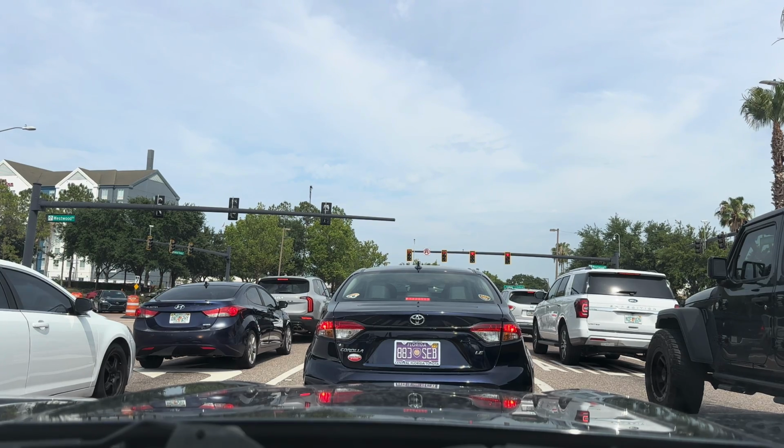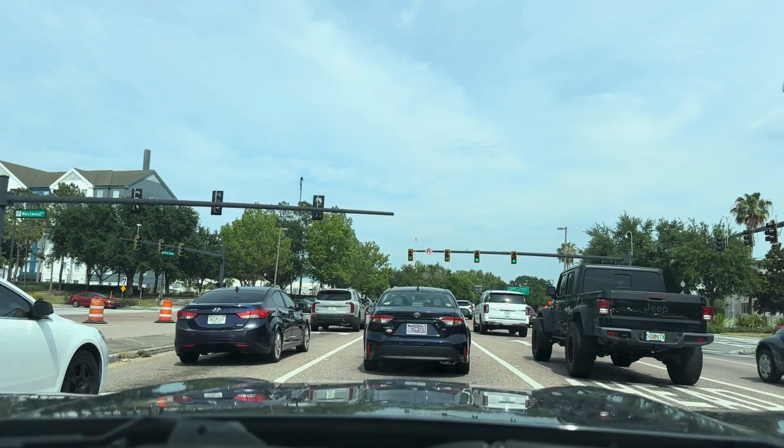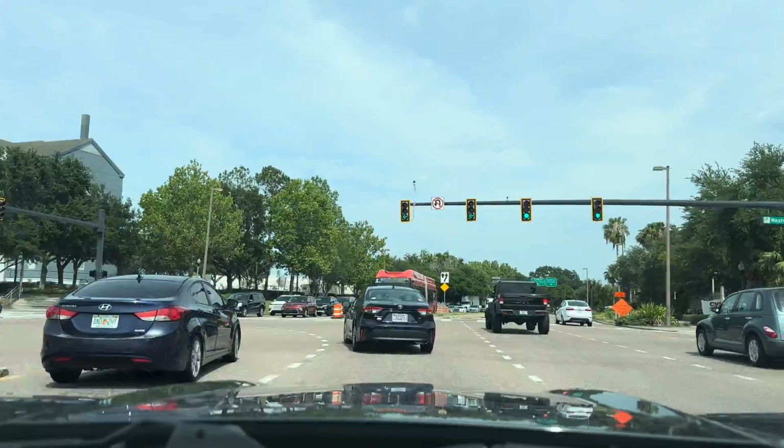So once we go left on Westwood, what are we doing here? Let me see if I can get the direction. Okay, yeah. So basically, we go left, we drive on Westwood for just a little over a mile, and then we get on the Florida 520 East toll road. Pretty much takes us right out towards the airport. We'll get off just before the airport, do some refueling down to about a quarter tank.